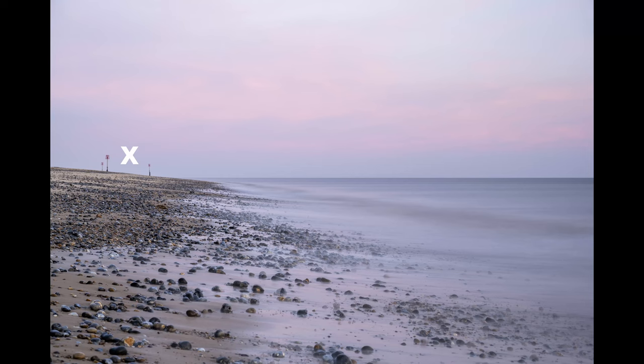So I'm currently still on the shoreline, still haven't got to those rocks yet. I'm just replicating a shot I saw earlier, and it's looking in the distance there. You probably can't see, but there's three lovely sort of tide marking posts. So what I'm going for is a very, very fine art type look.